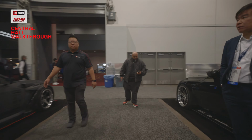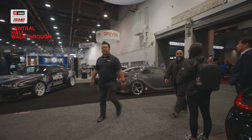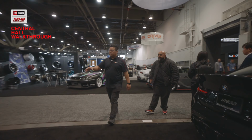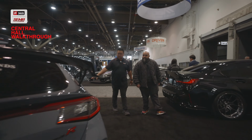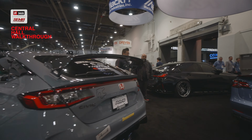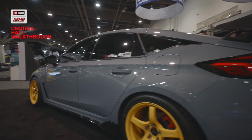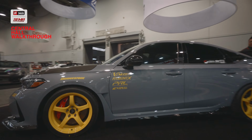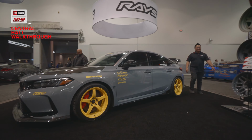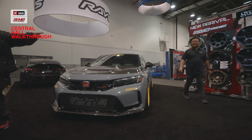Then we swing to the right over here, we have the Rays side of Mackin. So we have the newer Graham lights on this FL5 over here. And this, I don't know the name of it, I just call it yellow. I'm not gonna lie. They have a specific name for it. It might be gloss yellow. No, you know what? I'm gonna find out right now. Does it say right there?